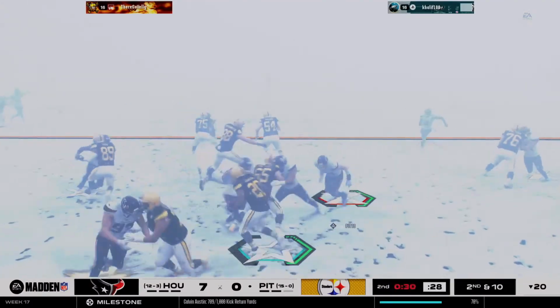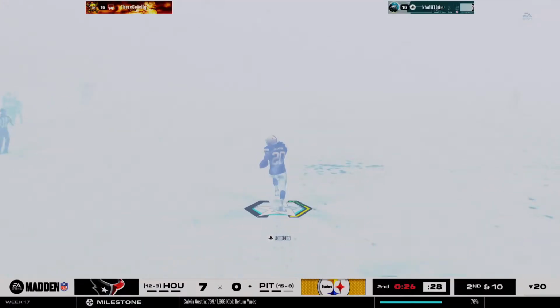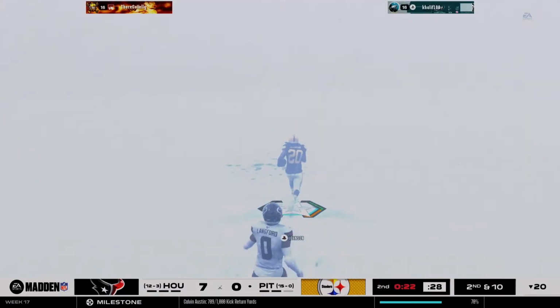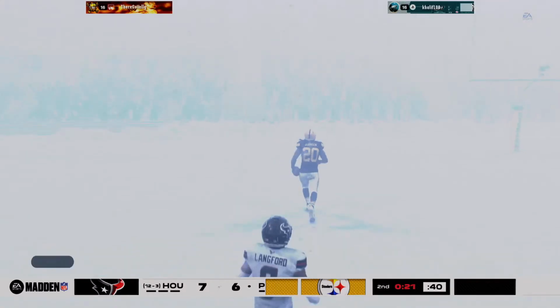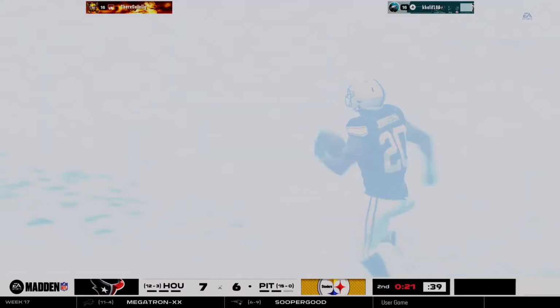Not wanting to take a chance this time, we'll keep this one on the ground. Room to run at the 35. Still going. And they're not going to run him down. He goes all the way. 79 yards. Touchdown, Pittsburgh.